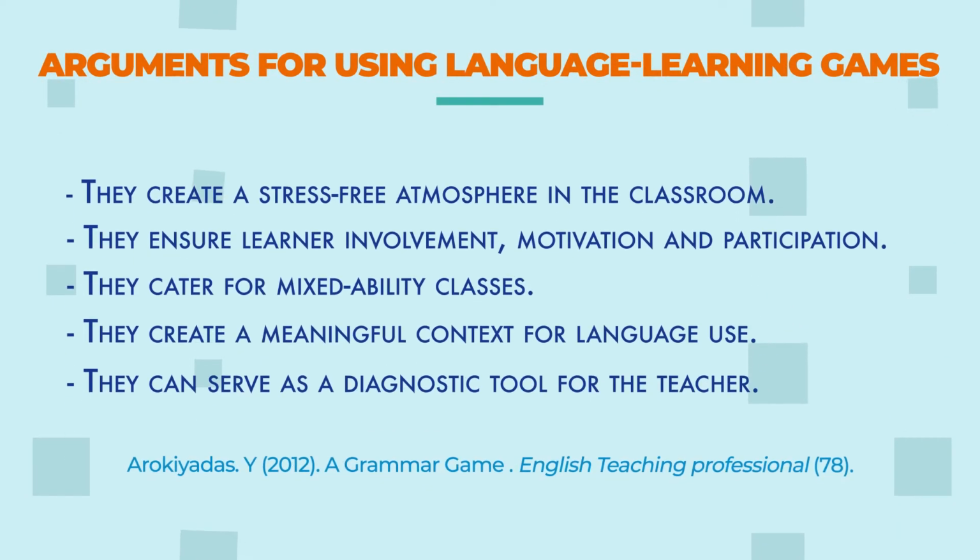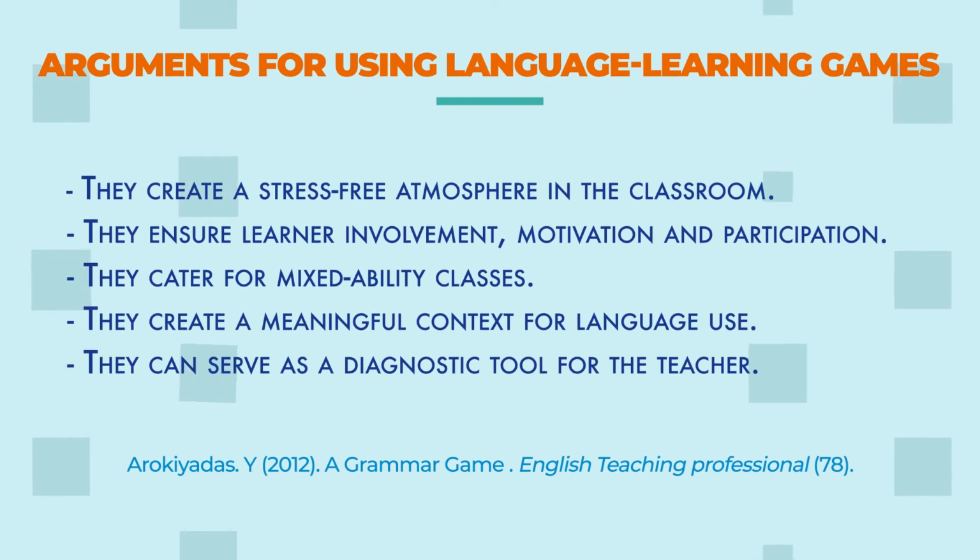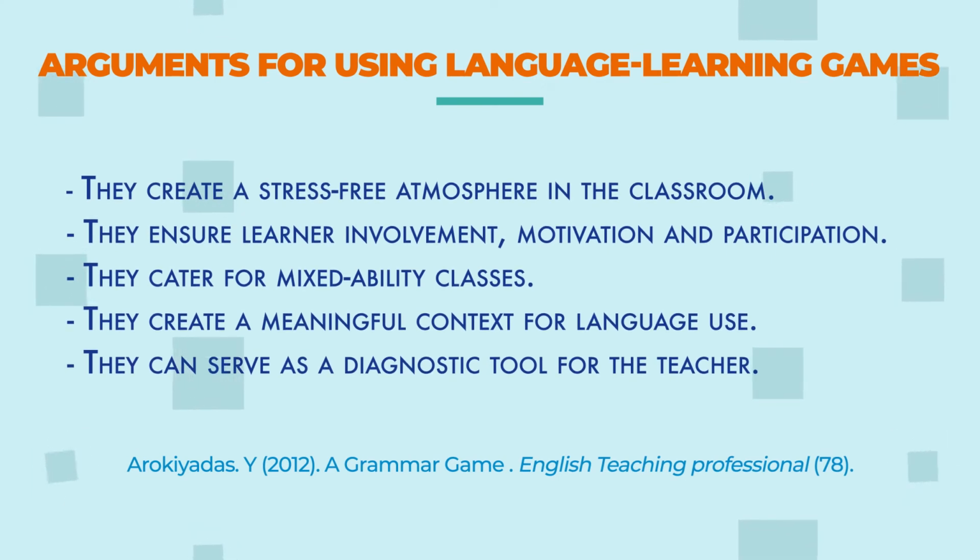According to Arcayadas, here are some convincing arguments for using language learning games. They create a stress-free atmosphere in the classroom, they ensure learner involvement, motivation, and participation, they cater for mixed ability classes, they create a meaningful context for language use, and they can serve as a diagnostic tool for the teacher. Okay, I get it. You don't like games. Not a problem. There are other ways in which you could make grammar lessons more fun and engaging.